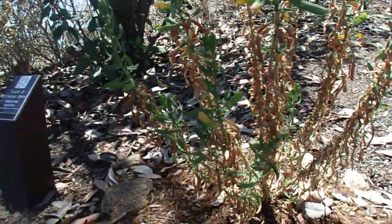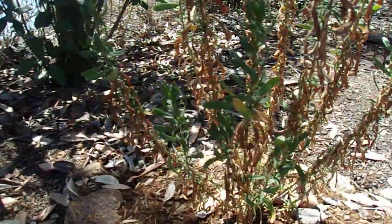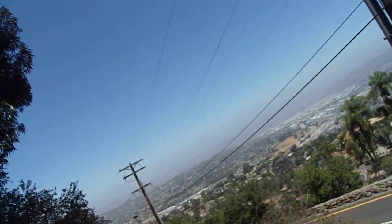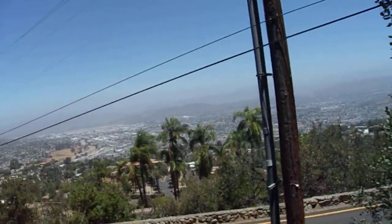And there's Isocoma menziesii. Try to see what kind of variety this is. I think this is variety menziesii. Pretty neat. This is a dope little park for somebody trying to get outside and get some fresh air without having to do a big mountain climb. Really can't beat this, actually.